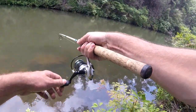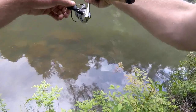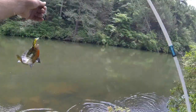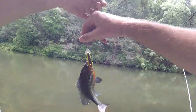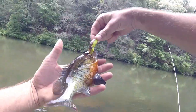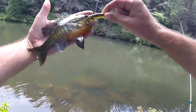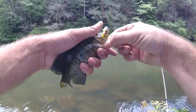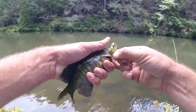Here's one. All right. First fish I've caught, big old redbreast off the Rebel Craw. It's a good size redbreast there. The water's a lot murkier here than it usually is.